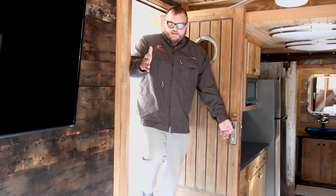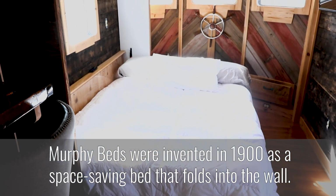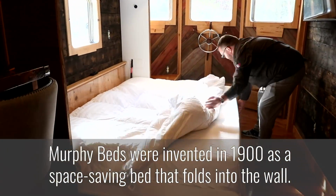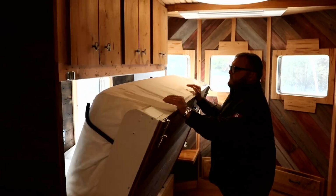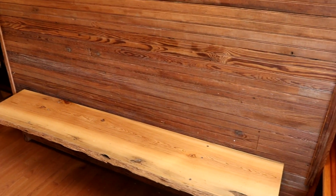Over here in the east wing, we've got the bedroom, and this is a Murphy bed, folds down to be a queen bed, and when it's folded up, it's got cool seating to watch TV. We think we're going to change this to make it a little larger to add cushions in the future.